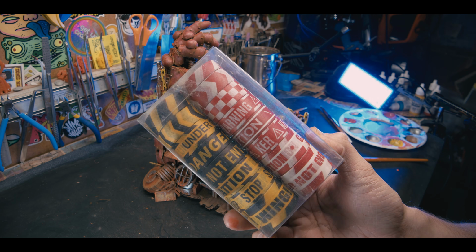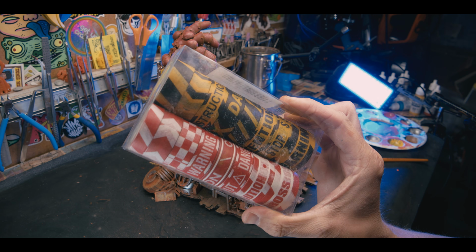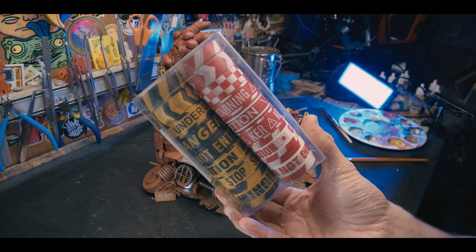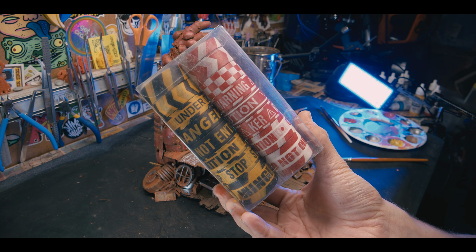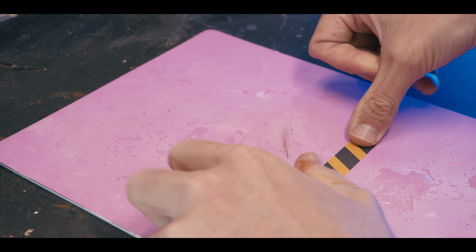So I was watching a YouTube channel the other day called Greg Johnson. It's a really good channel. I'll put a link down below. And he was using this washi tape to make some props with. And I'm like, I hate painting hazard stripes. So I figured I'd use some of this stuff to try and add some hazard stripes.